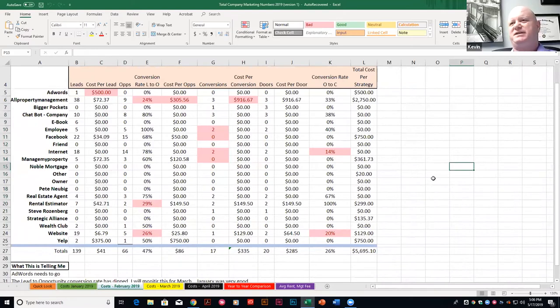So what does that do? That makes my boss very happy. That means I'm spending the money efficiently. Spending it in the right places.